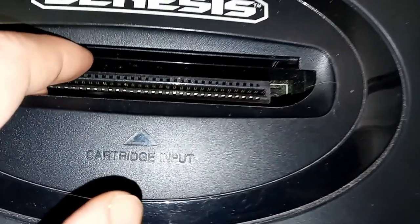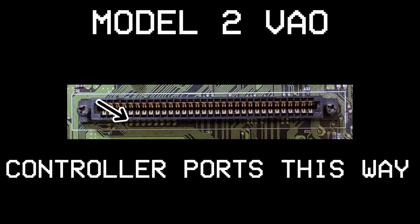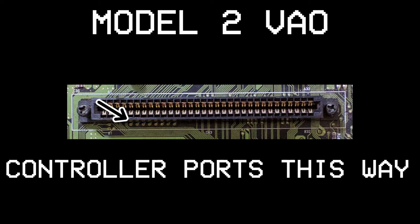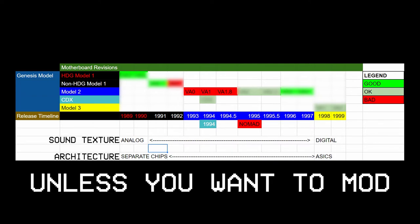To identify your specific revision, open the game door and take a look inside at the traces leading up to the cartridge slot. On the earliest Model 2, the Virginian Zero, you'll find a row of feed-throughs at the top left that aren't there on any other revision. Virginians 1 and 1.8 share the same board. Look for these wide, sort of triangular traces here on the far left. These three revisions offer poor sound performance comparable to the VA7 Model 1, and video quality varies greatly depending on what chip is installed inside. Sega is still trying to figure out how to filter the distortion caused from the newly integrated chips. Steer clear of these if you can.